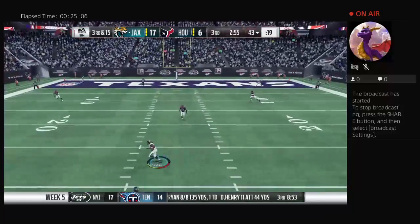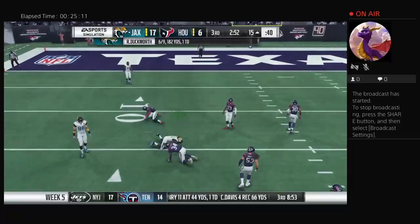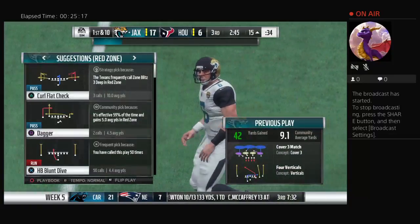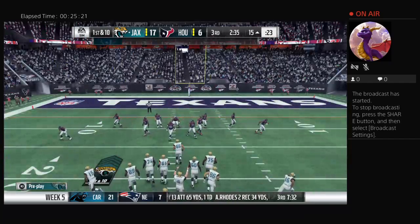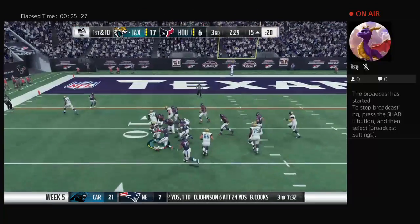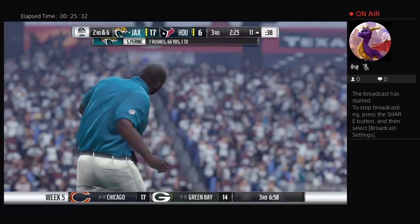He's going to let this go deep, and that's caught inside the 30. And he'll be down deep in Houston territory. A big play that time for Jacksonville. 42 yards. As a general rule, offensive linemen like to know where their quarterback's going to be when he's setting up to throw the football. But sometimes they just have to get on the run, get on the move. He was able to do that on that play and picks up a first down with a nice throw.